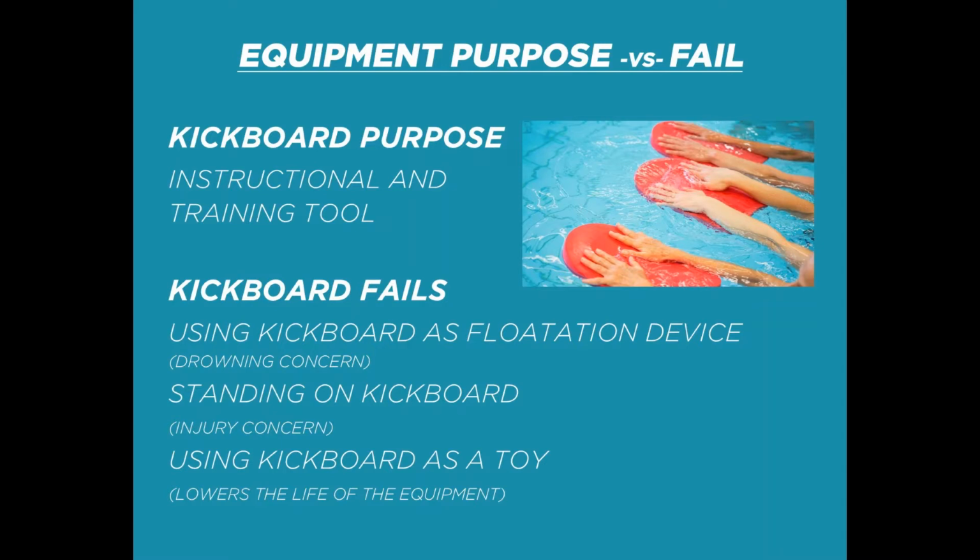If being stood on like a surfboard, this poses a safety risk for the surrounding patrons because it could fly up and cause a head injury. Also, when boards are being used as a toy, it lowers the life of the equipment, and it won't be able to be used by patrons who need to use it for its intended purpose.